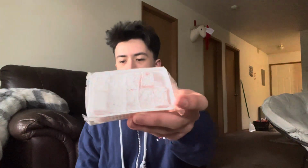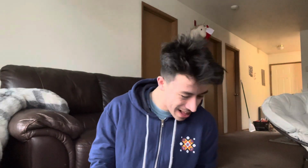We have little flavored cubes. Oh, they're Turkish delights. Oh, I remember my friend talking about this. Look at that. They're very powdery. I don't know what I'm tasting. It's weird. They're okay. I wouldn't mind eating one if they were serving it at a party or anything, but I'm not eating a whole box of them.